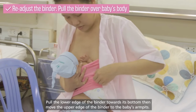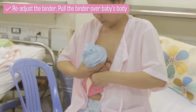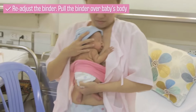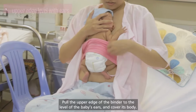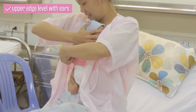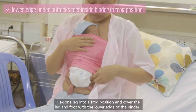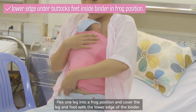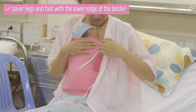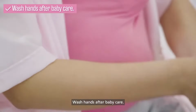Pull the lower edge of the binder towards its bottom, then move the upper edge of the binder to the baby's armpits. Move the baby back into the upright frog KMC position. Pull the upper edge of the binder to the level of the baby's ears and cover its body. Flex one leg into a frog position and cover the leg and foot with the lower edge of the binder. Repeat with the other leg. Wash hands after baby care.